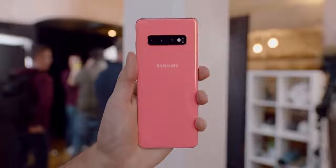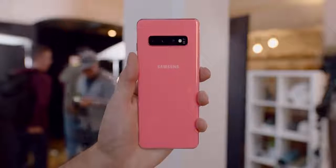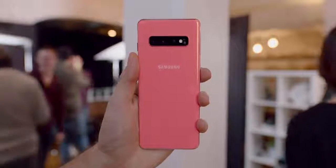Now the lineup as a whole I think can be a little confusing. Not only are there 4 Galaxy S10s, there are a ton of variants. The good news is the base storage on these comes at 128 gigabytes. You can max this out all the way up to 1 terabyte and then expand that an additional 512 with a micro SD card, which is crazy.